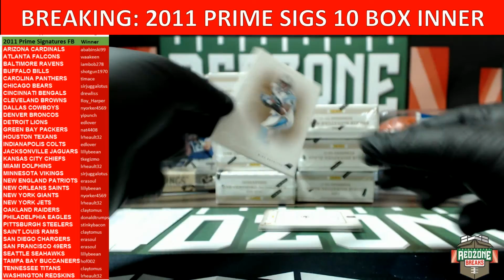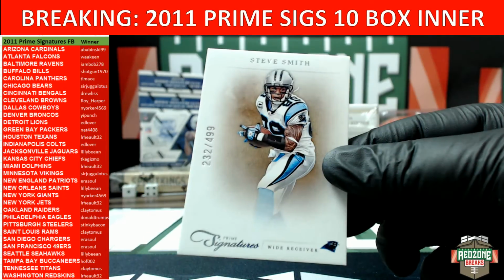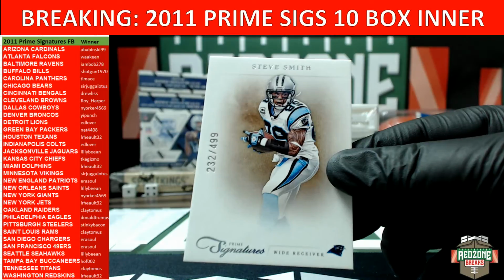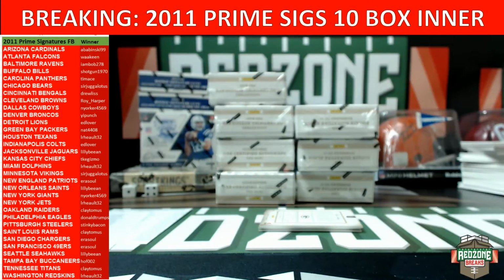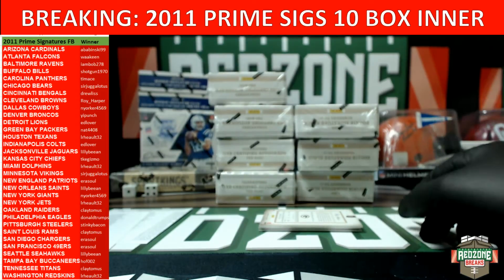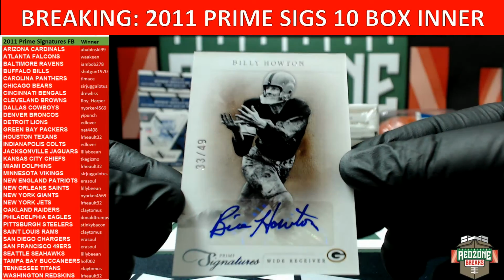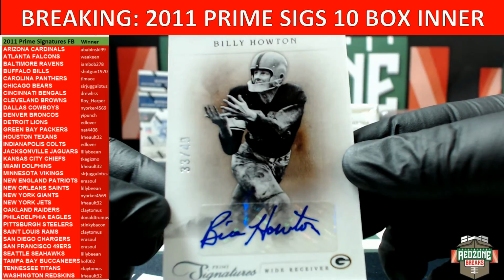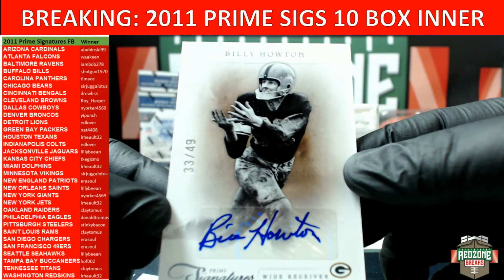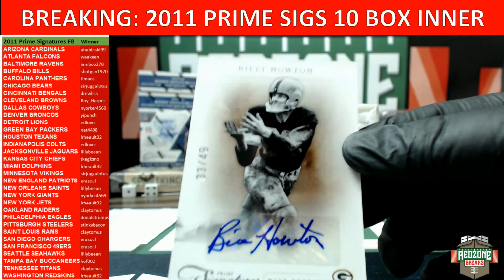All right, first up, we have a Steve Smith, 232 out of 499. Steve Smith for the Panthers. Then we have for the Green Bay Packers a Billy Houghton auto, 33 out of 49. Green Bay Packers with old school Billy Houghton auto.